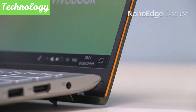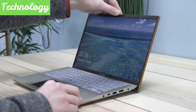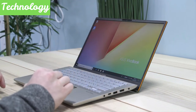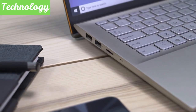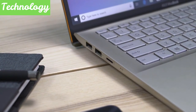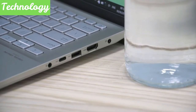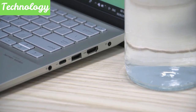The Vivobook S14's new four-sided NanoEdge display has minuscule 5.3mm thin bezels for an almost bezel-free experience. This 88% screen-to-body ratio is further enhanced by a 178-degree wide viewing angle, which is perfect for sharing work or watching a movie. But let's talk about the ports on the Vivobook S14. On one side, we have two USB 2.0 ports and a microSD card reader, and on the other side, we have your power input, HDMI port, USB 3.1 port, USB-C port, and your audio jack.